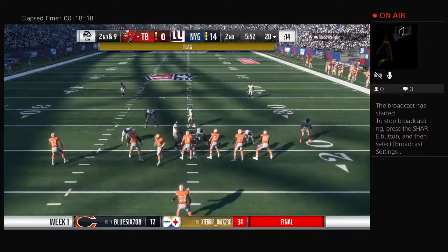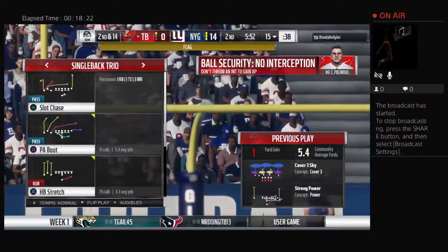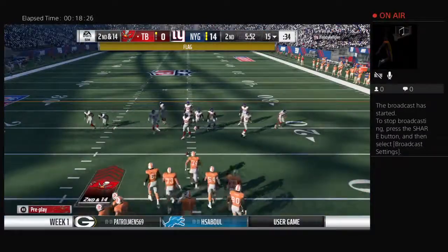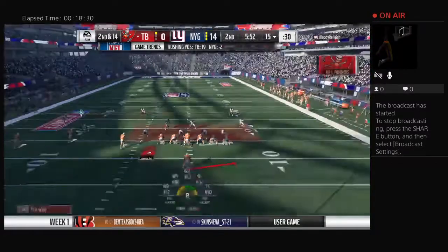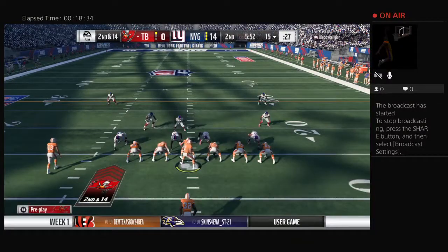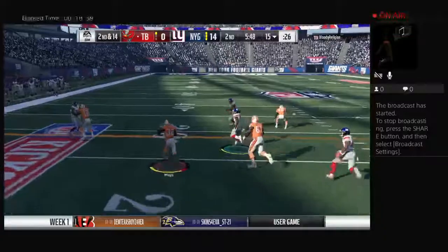And Charles, this infraction is going to be against the offense. False start. Sometimes you have to get up to the line of scrimmage, make sure your team is set before you begin your cadence. Here we go now. 3-19. Now they'll run it on the toss.